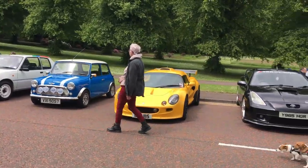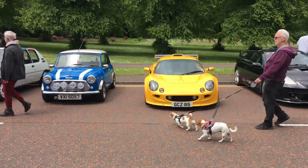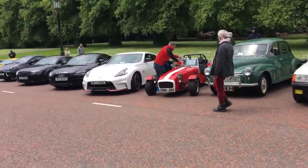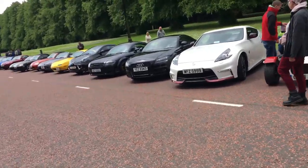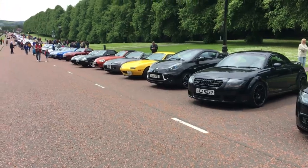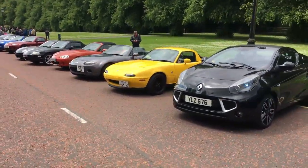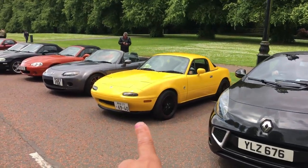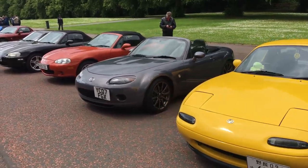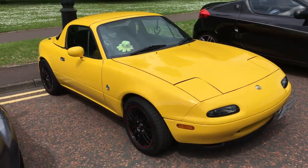Lotus Exige. It should have a K24 obviously, so I don't think that this one does, but if I had a Lotus K24 turbo. The 2cc, exactly, that one is a K series Rover engine, not my thing. I should tag her, but I don't know her name. She was at the last meet as well. Which is a Eunos Roadster imported from Japan. Looks very, very nice.